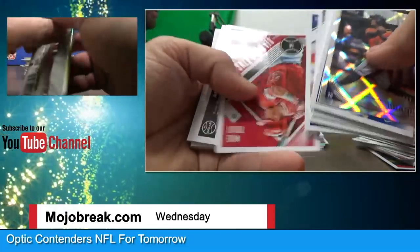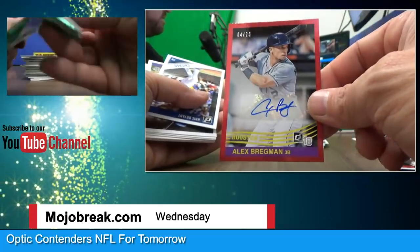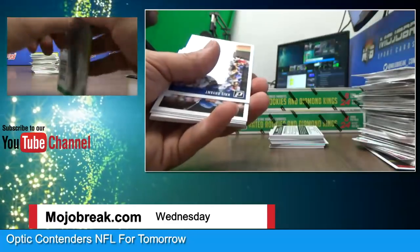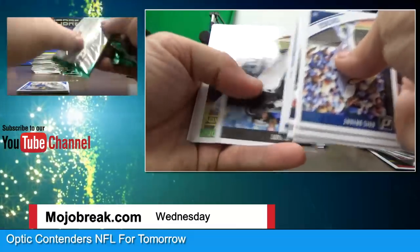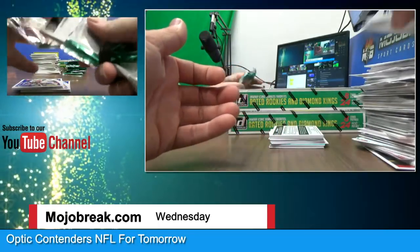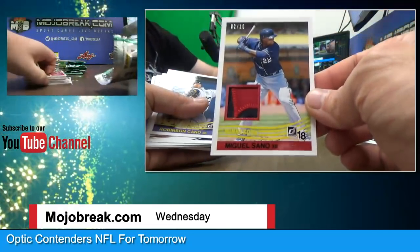I think they hired the guys to do the triple thread thing. Pretty much. And Alex Bregman, 4/25 autograph. Very nice. Going out to the Astros. Astros killing it. Nice low numbered parallel auto there, Alex Bregman. Oh, you know, the guy that does the triple threads is a highly sought after free agent. We need to get him to do our nickname cards. And prime patch, 2/10, Miguel Sano, black parallel.